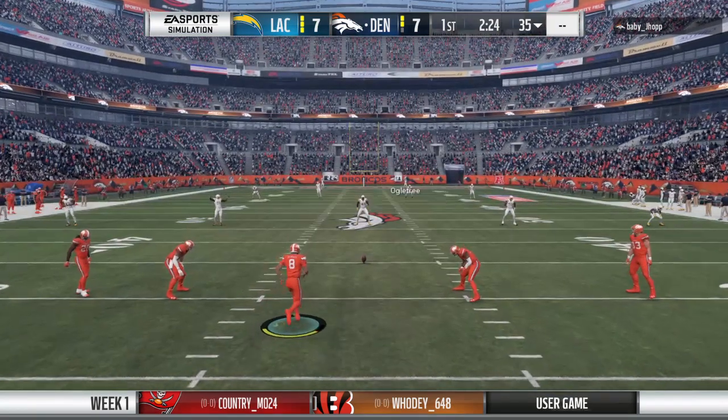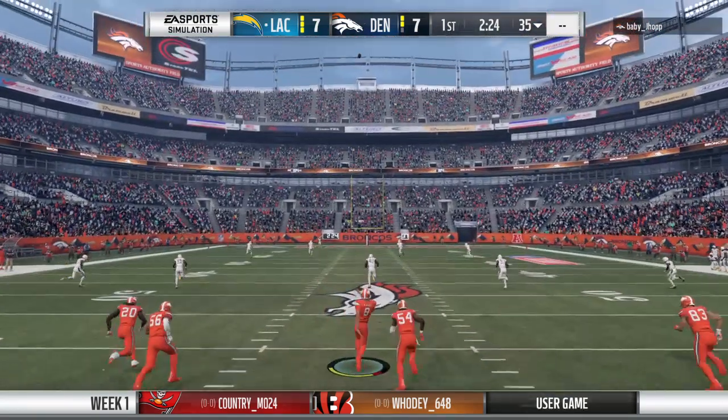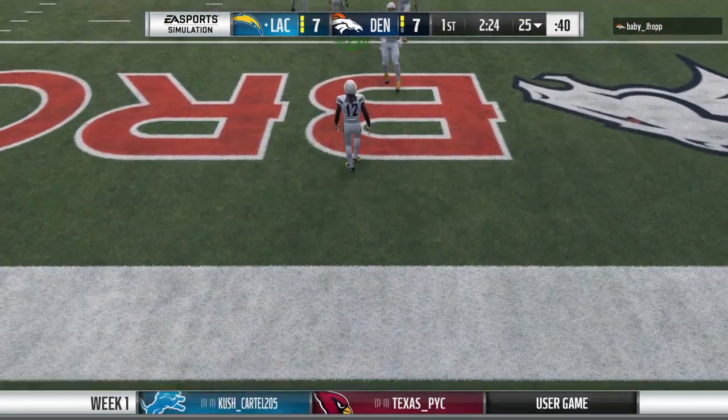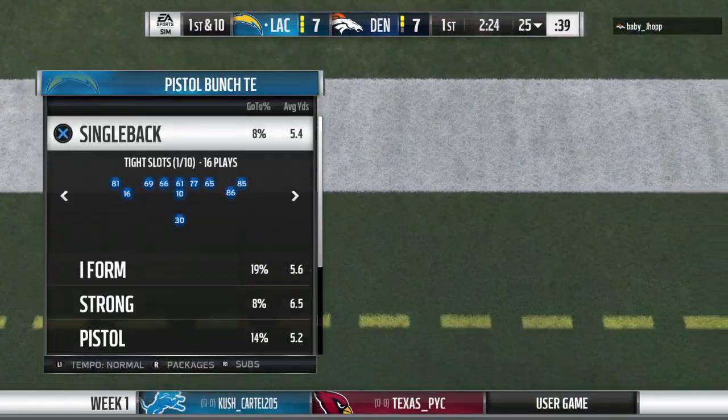So we're right back where we started, all even as the kick's away. And they will not get a chance to return.